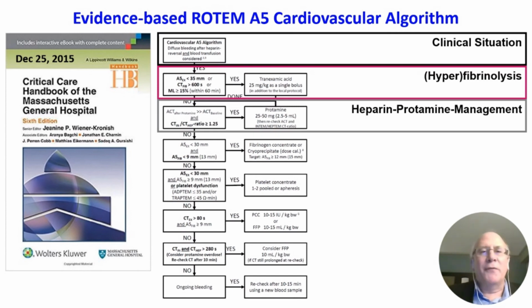Then, of course, after weaning from bypass, we have to reverse the heparin effect with protamine. And here again, of course, ACT is important, but if ACT is prolonged, this can have a lot of reasons like residual heparin effect or protamine overdose. And here the INTEM to HEPTEM clotting time ratio can help us to differentiate both.